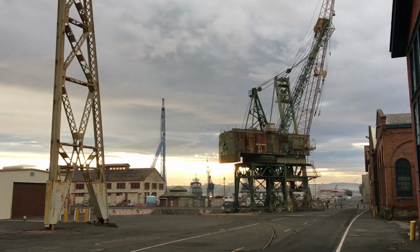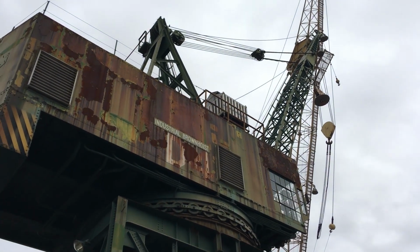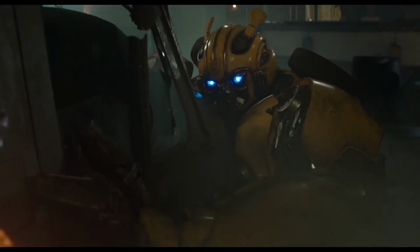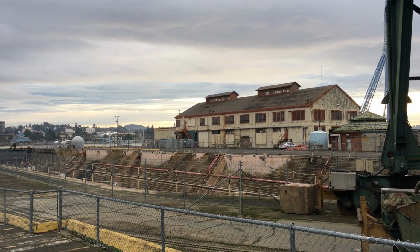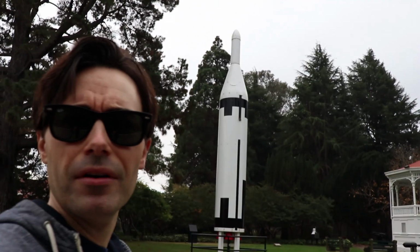This really is the perfect place to film a Transformer battle. It's just so industrial here, so much metal. You can just imagine the Autobots and the Decepticons just slugging it out. On Mare Island, there's also a rocket? Must be a Decepticon.